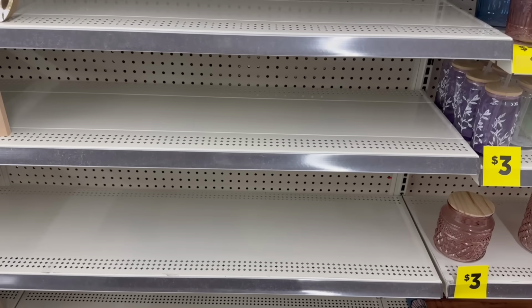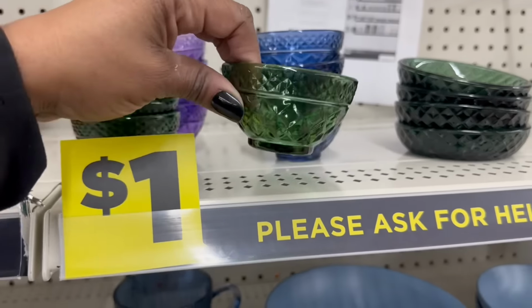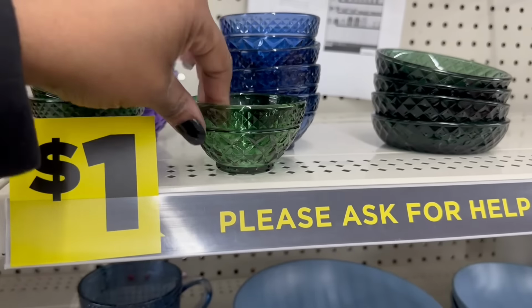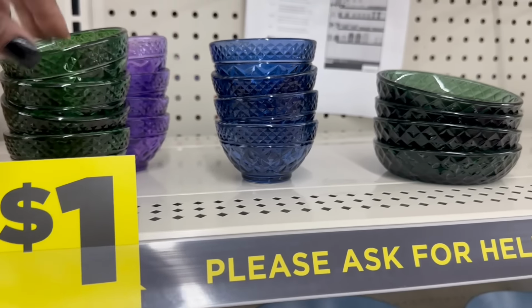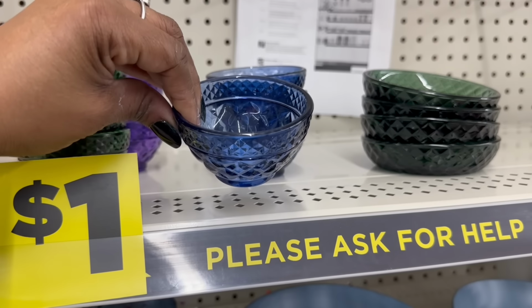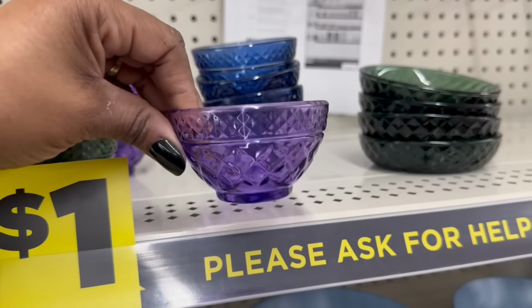Yeah, they're still working on this section right here. Yes on the one. That's what I'm going to say. I say on the five, three, right? On the one. That's pretty, right? Throw some trinkets in there, do some things, throw some coins in there. That blue is fire, girl. Yes. And so is this purple.